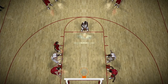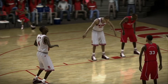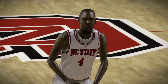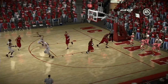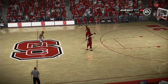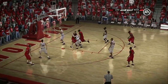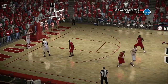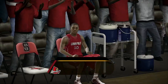To the charity stripe. Makes the foul shot. He hits his second. Give yourself a chance with a score here. Beyond the arc. Not a wise decision to take that shot there. Hey, a few more of those, he may wind up on a bench. Foul, and that stops the clock again.